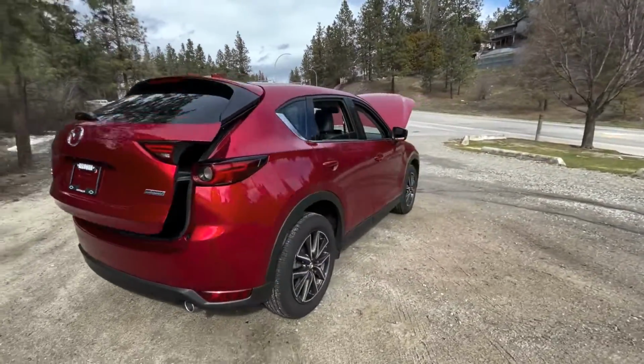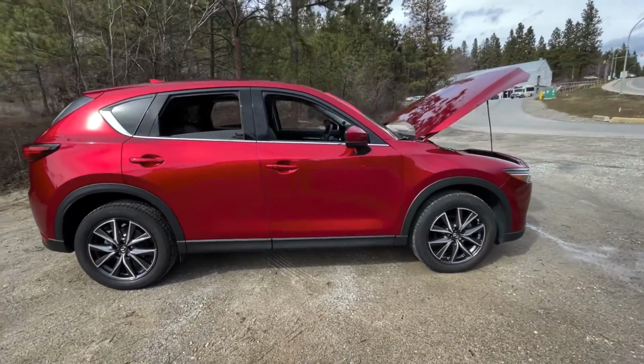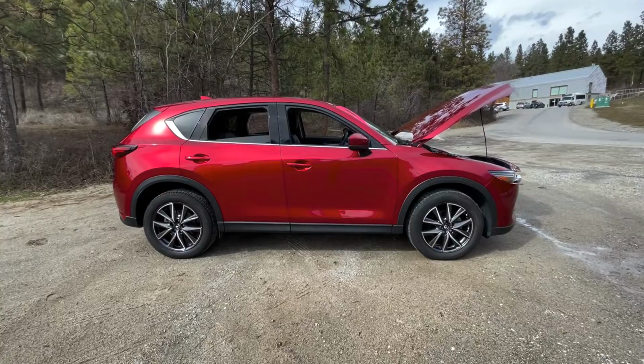Coming around the other side here, very nice color, very sporty looking SUV.